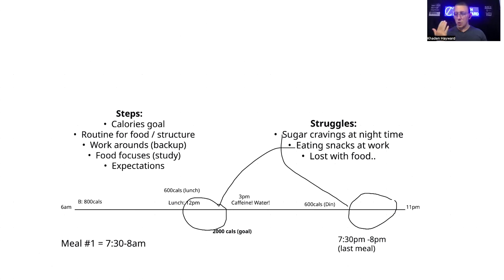So given that she goes to bed at 11 p.m., she doesn't want to be eating 3 hours before bed. Okay. And we know that she has struggles with her cravings at nighttime. What she's probably doing is she's eating around 5 to 6 p.m. and she has this massive gap of time before she goes to bed where she's probably getting really hungry and giving into the cravings and the snacking.